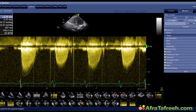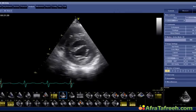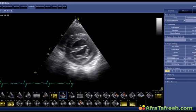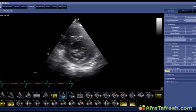Okay, so now we have 4.6 meters per second, which adds up to a maximal gradient of 85 and a mean of 54, which basically means we have a progression within 1 year. It's now certainly severe. And obviously, we'll ask the question whether she's symptomatic or not, whether we would operate on her or not. And she was not symptomatic. She was doing fine. And in an 82-year-old, you're not very happy to put her through aortic valve replacement anyway. So you're always happy when they come and say they're doing fine. So in this case, we said, okay, we'll check her and let's see what happens.